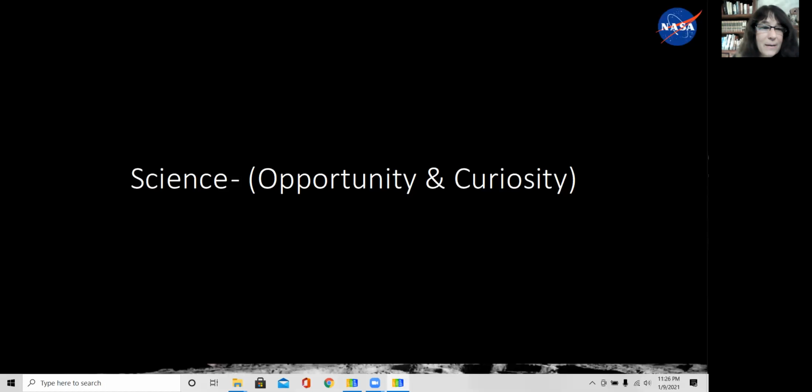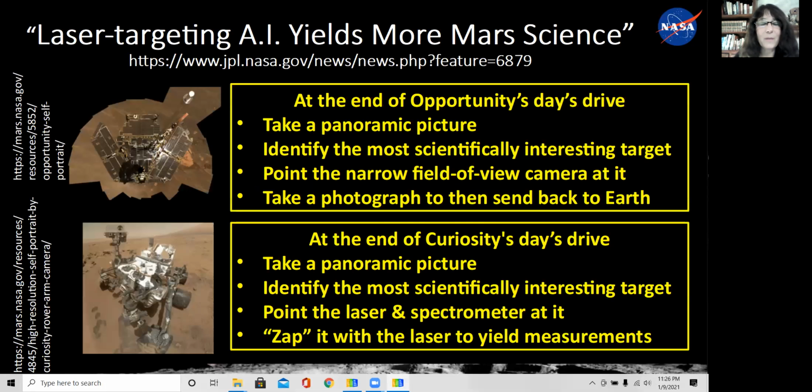Finally, in the science, the ultimate goal, I would think of space missions, is to ultimately gather data for scientific discovery and exploration. So this is an application of autonomy to maximize that science benefit. There's several papers on this. This is the Aegis system.